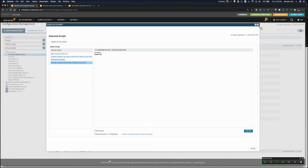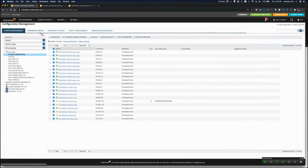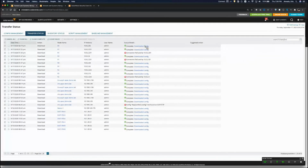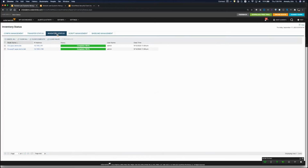How do I know if it worked? Well, that's where the transfer status comes in. This is going to tell you, did we connect? Yes, that command ran successfully, it's completed. No, this one didn't work. So now I know which ones I need to go and troubleshoot. Where are we as far as inventory? Did everything work? Great. Those are all things that you can do with this product, network configuration.